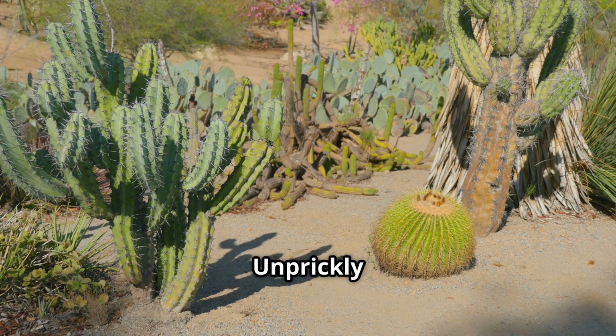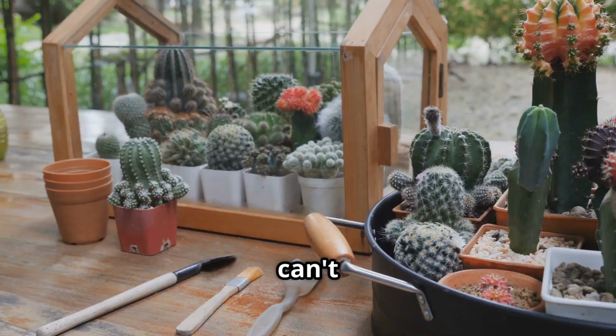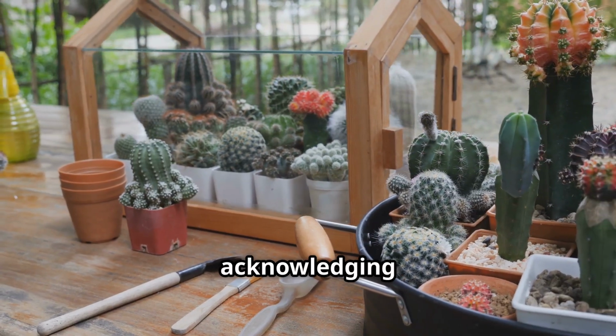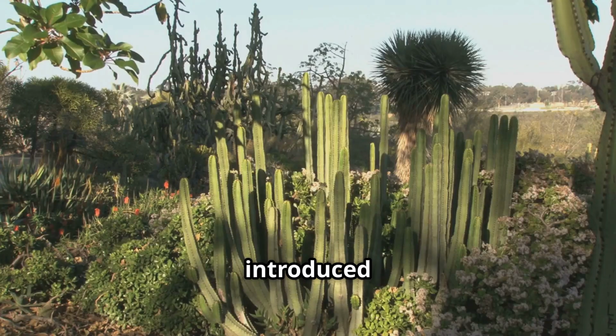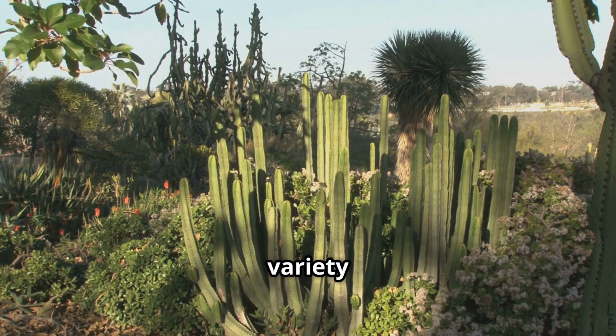Section 5, our unprickly role in the cactus problem. We can't talk about invasive cacti without acknowledging our own role. Humans have been the primary vector for their spread. We have introduced cacti to new environments for a variety of reasons.